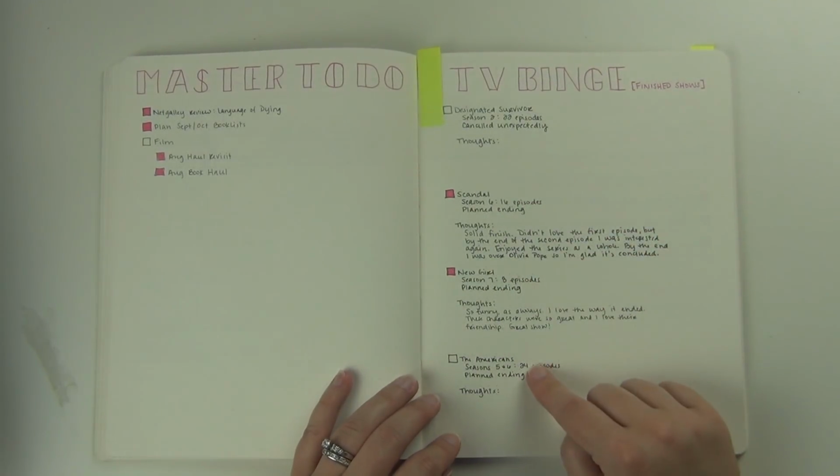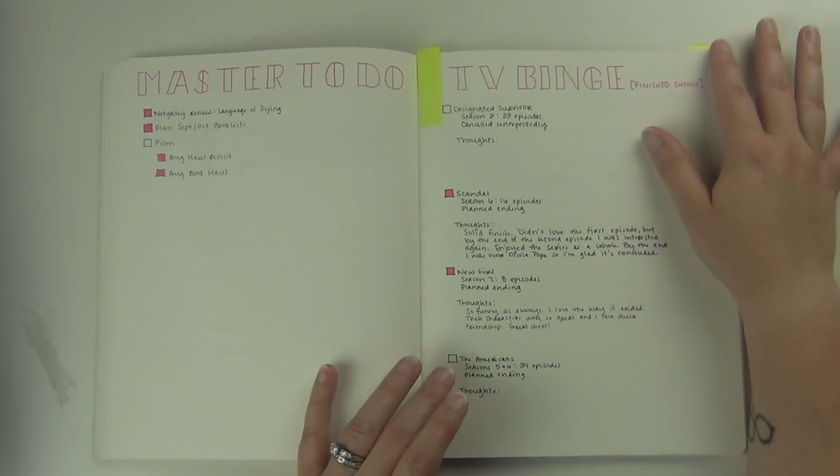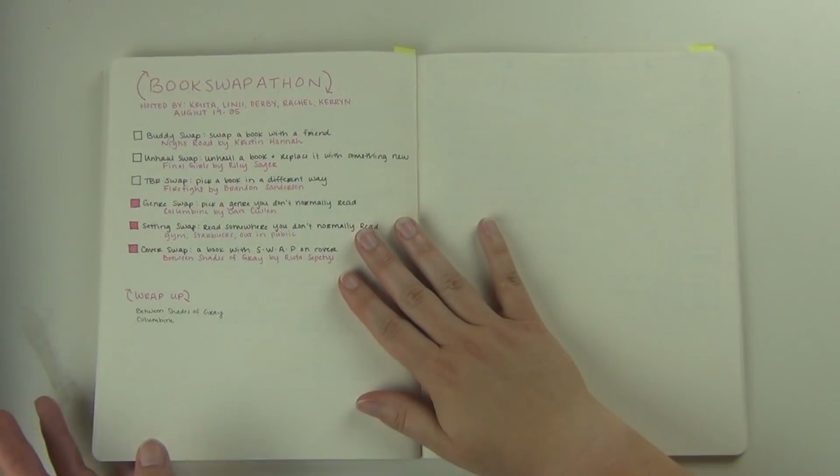And then these are the shows I'm planning to watch. I've already gotten through 2 of them. I'm working on another one right now. And then I have 1 more before I can do a follow-up and tell you guys my thoughts. But I've already started working on that.